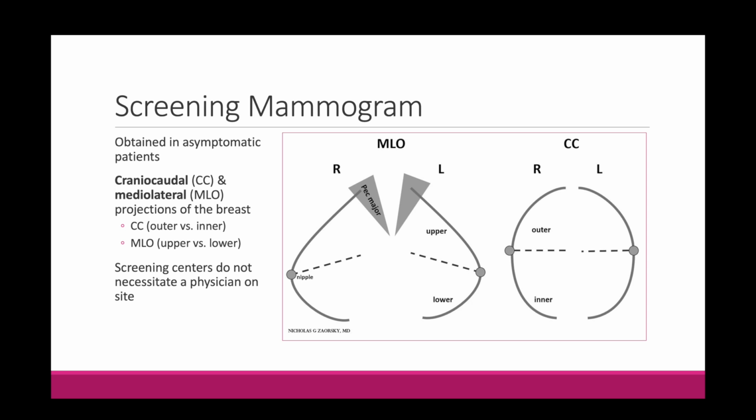When we obtain a screening mammogram, we typically just get two views. Those views are a craniocaudal view and then a mediolateral view. In the craniocaudal view, we're pressing the breast craniocaudally. So imagine something pressing down on the breast. And when we press down on the breast through the craniocaudal view, that then allows us to visualize the outer versus the inner quadrants of the breast. So craniocaudal, you can tell outer versus inner.